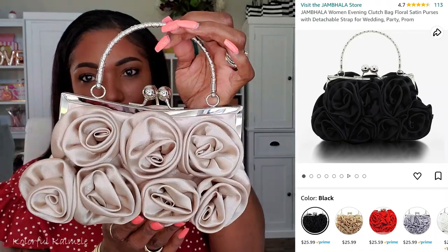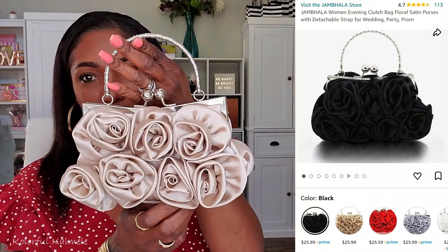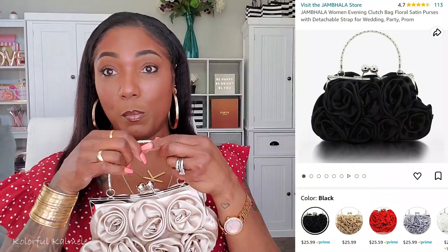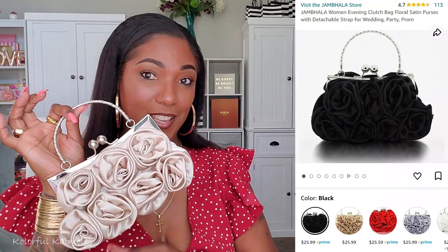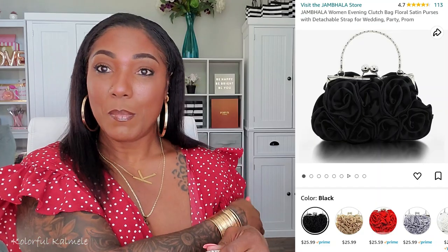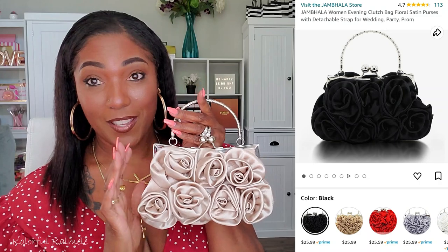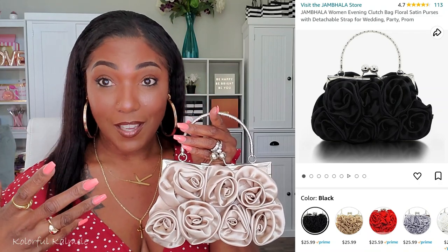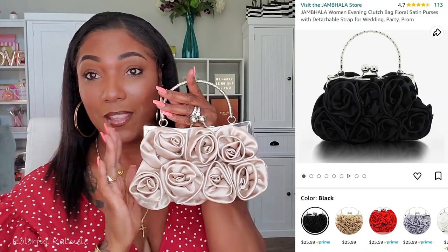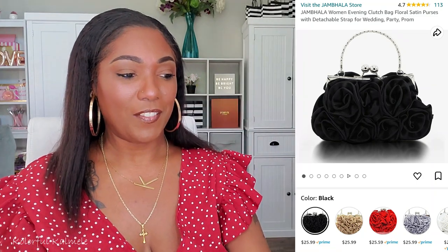It's very, very beautiful. You can definitely style this up with your gorgeous formal gowns and dresses and things like that. I love it. Or if you're like me, I like to mix different types of vibes. So I might grab a purse like this and wear it with some jeans and a tank top and just make the purse be the statement piece, you know? So I love it, love it, love it.